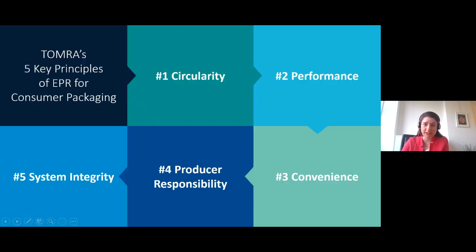So what we are seeing is that definitely there is no one-size-fits-all solution. Every context is different and requires special consideration, but we have identified 5 key principles that are needed for high-performing systems, regardless of the context or the stage of implementation. So every country that is setting up a new EPR system for consumer packaging or a country which is revising an existing system should align with these 5 principles that we have listed here. The principle of circularity, performance, convenience, producer responsibility, and system integrity.